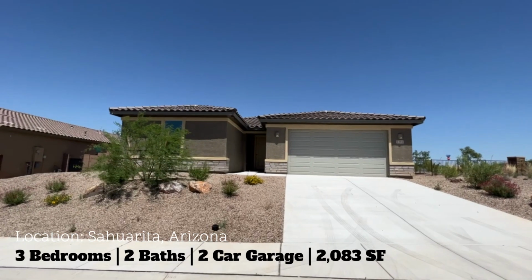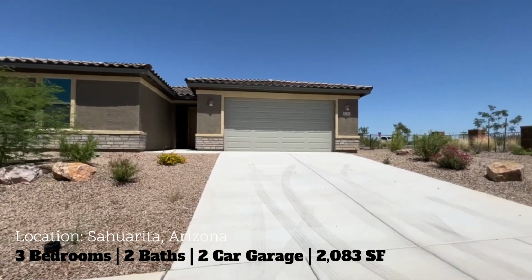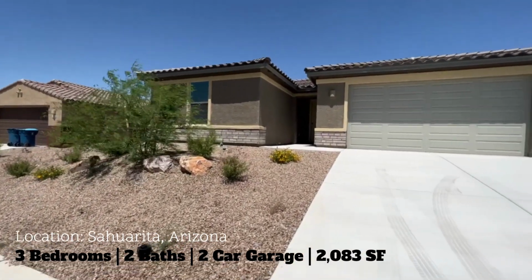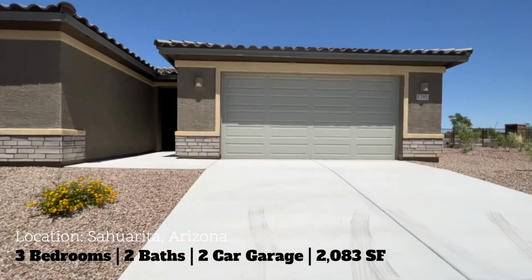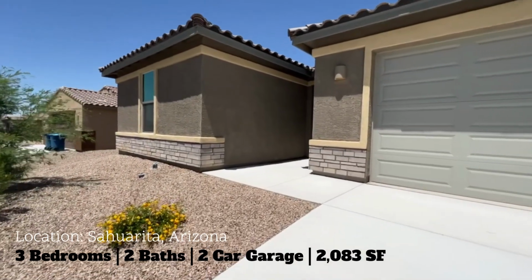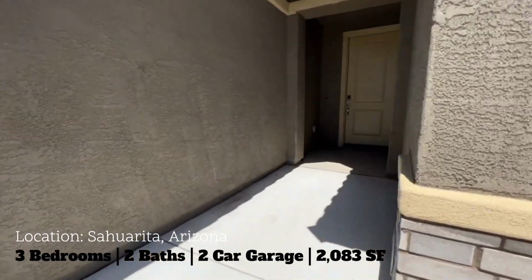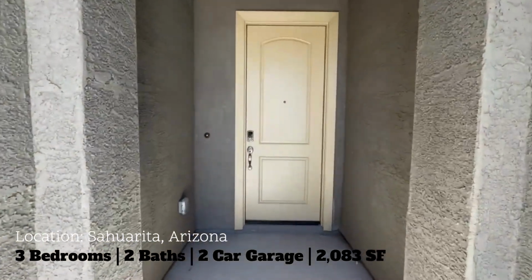This home we're about to see has 3 bedrooms, 2 baths, a 2-car garage, and 2,083 square feet of beauty. This home is a move-in ready, new construction home built by Meritage Homes. This neighborhood has a gated community, and it's sitting up on the beautiful community of Madera Highlands. You have an unobstructed view of the Sahuarita Mountains. You're 20 minutes away from the city of Tucson, all while being near Madera Canyon with the fascinating views.